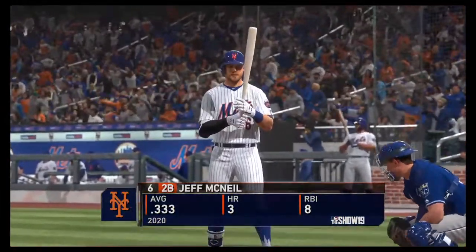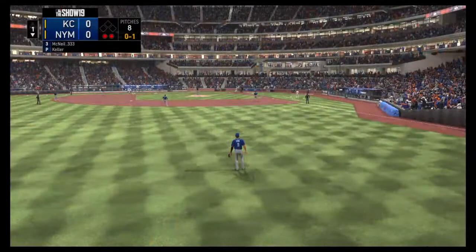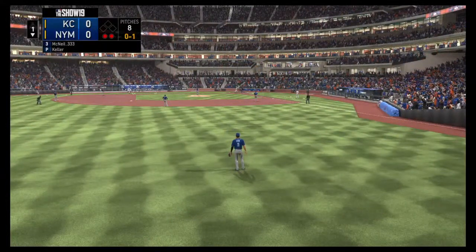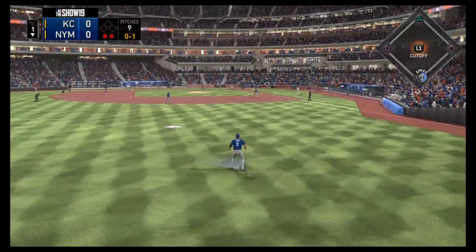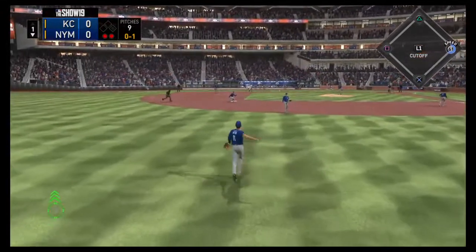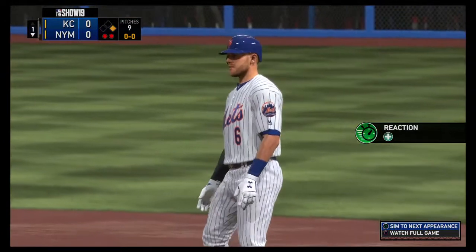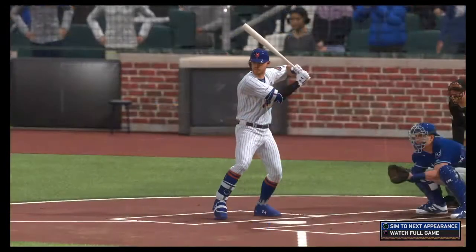Stepping into the box, Jeff McNeil. First cuts for him here with the bases open and 2 away. Bases are empty here with 2 men out. In the air out to left. In there, a base hit. What a nice piece of hitting right there. Didn't try and do too much. Stayed on the attack, kept his hands inside the ball, and took what the pitcher gave him.